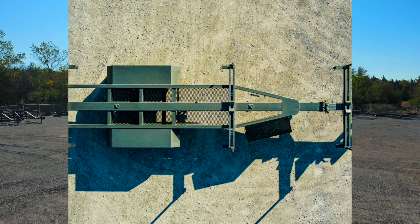At White's Welding, we strive to provide safe, high-quality equipment to service the utility industry.